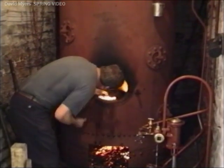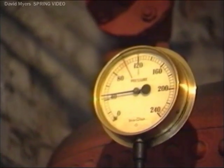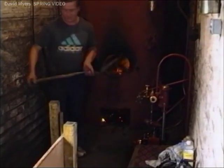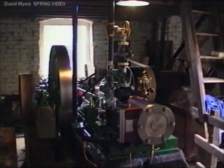The steam to drive the engine is produced by this vertical boiler. The fuel now being burned is wood, but originally coal was used, which was also the fuel for the Pottery's beehive kiln. But the coal deliveries ceased when the local railway line closed in the 1960s, and the kiln could no longer be used.